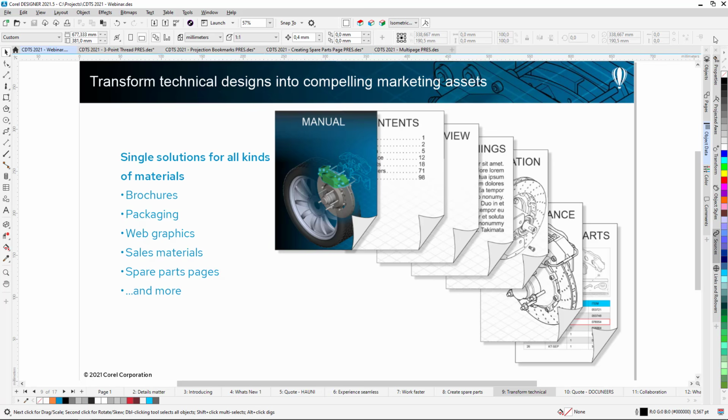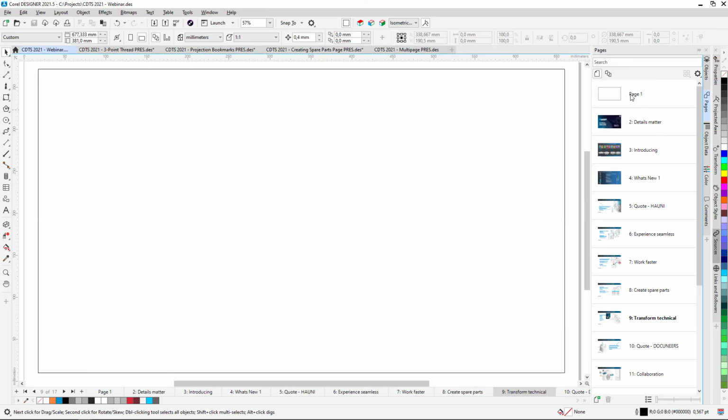And so marketing material is a big point, and you can create all your brochures and web graphics and packaging designs and all the stuff in the same solution. That makes it very attractive, because when you already have all your illustrations in there, it's no big step to transform this into something fancy with a lot of color, and then you have it all in the same solution, and you don't move it back and forth in different solutions and maybe get confused about versioning.